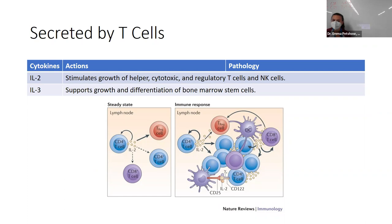Versus IL-3 is going to support growth and differentiation of bone marrow stem cells, so production of all of our cells of the immune system. So IL-2, specifically recruiting in those T cells and natural killer cells. IL-3, supporting growth and differentiation of all of our immune system cells from the bone marrow. Both upregulating the immune system, right? So we're upregulating the immune system with both of these.